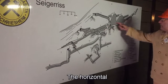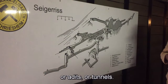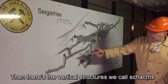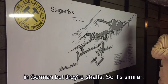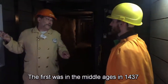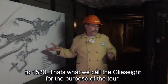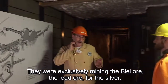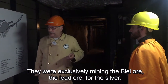The horizontal excavations we call Stollen or adits. Adits or tunnels. Then there's the vertical structures we call Schachts in German, but they're shafts, so it's similar. There's two periods of mining here. The first was in the Middle Ages, 1437 to 1530, and that's what we call the Bleisite for the purpose of the tour. They were exclusively mining the Blei ore, the lead ore, for the silver.